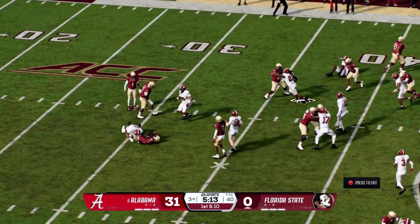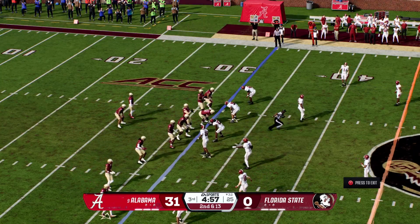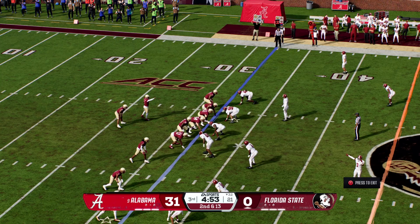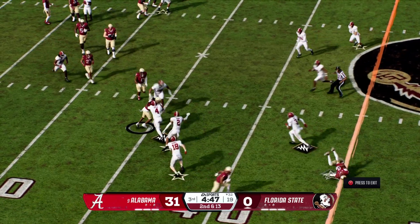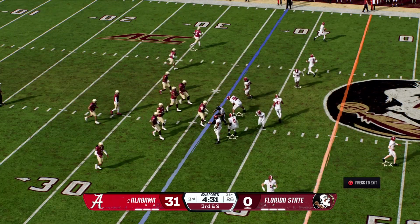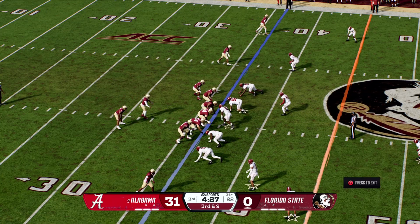From the gun, he leaves it with the back. That is a big win for this defense as they were right there as soon as he got the ball. 2nd down, they'll go to the air. Pulls it in, it's McCoy. He's brought down quickly, minimal gain there, still a bit short of the 1st down. Now facing a 3rd and long.